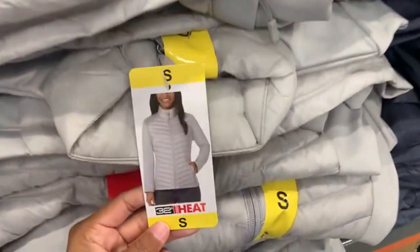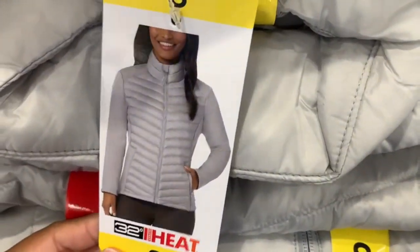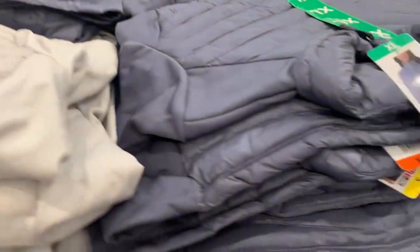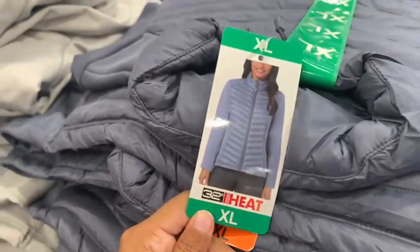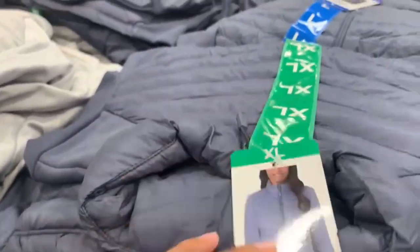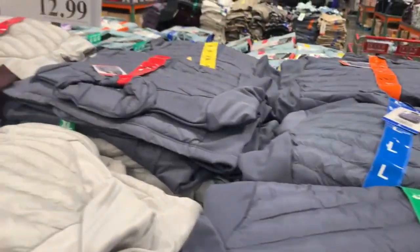And then over here on this side, they have these other colors that are also available. This is a light gray color. It's really nice. And then over here on this side, they have one more color that is also available. It's a really nice blue color. I think my favorite has got to be the blue and the purple. Let me know which one of these you guys like the most in the comment section down below.